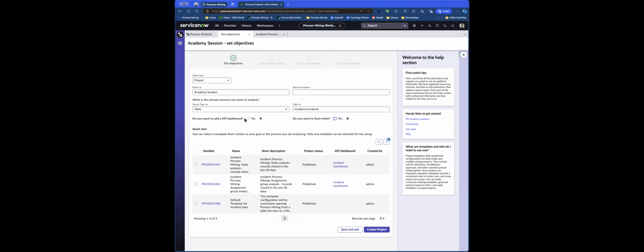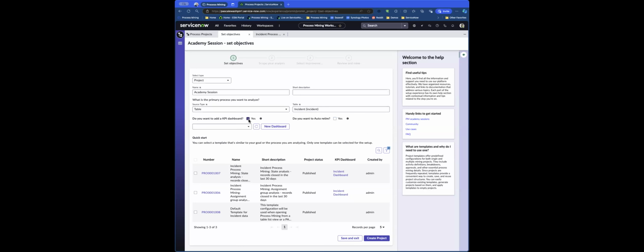Another option, I should say, here is, do you want to tie this to a dashboard, which will be surfaced in the project once we mine it as well. So if you hit yes, and this is again optional, you can choose an existing dashboard or add a new one. Well, I know I have an incident dashboard that's out of the box, so I'm going to attach it to my incident dashboard. You notice at the bottom, quick start.